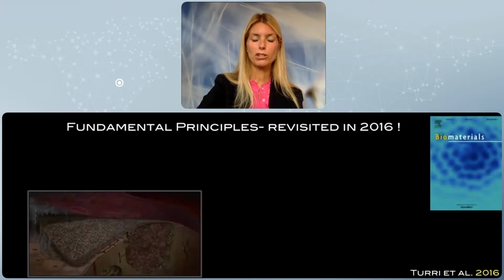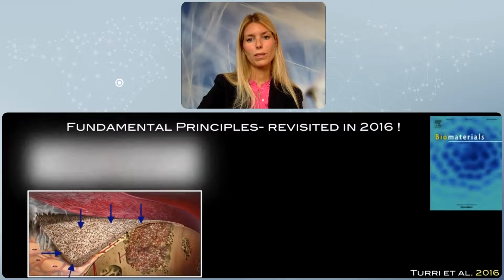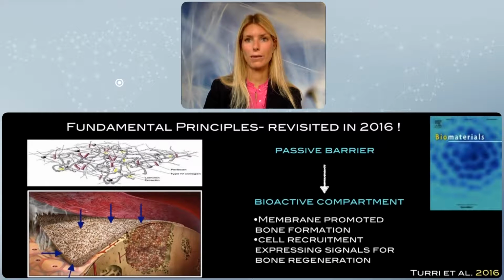They published this paper, which I find extremely intriguing and interesting, where they show that the barrier membranes that we use are in fact not passive barriers anymore. They have analyzed them in very sophisticated ways, and they have shown that they act as bioactive compartments. It's almost as if they were a sponge that recruits the right cells, which then express the signals for bone regeneration. Of course, this can be translated into membranes that promote bone formation.